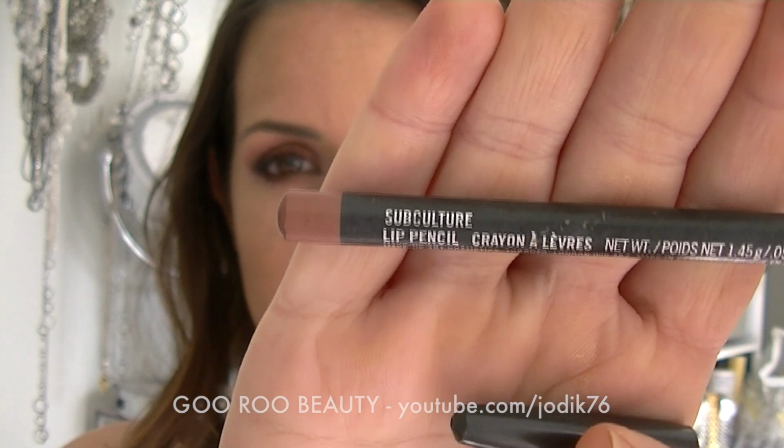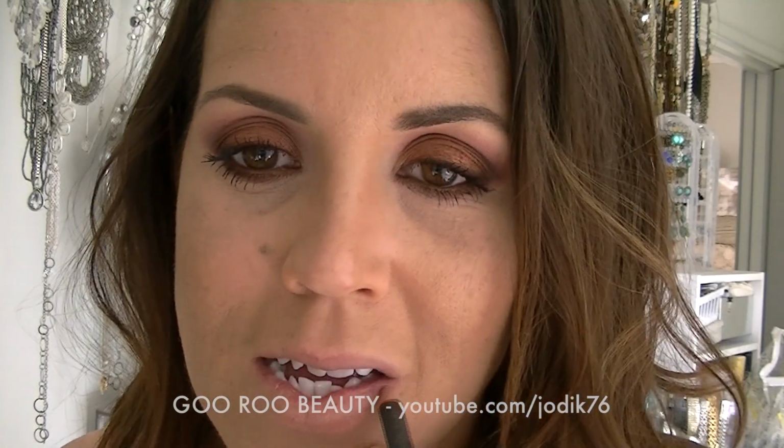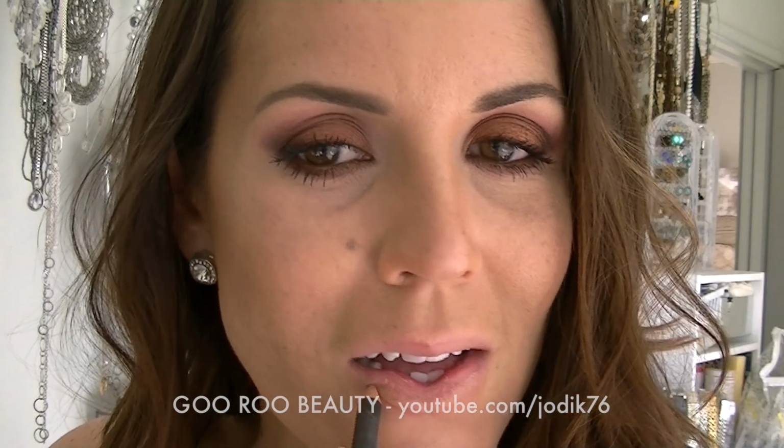Using a MAC lip pencil in Subculture, I'm going to line my lips, and then I'm going to go in with the new NARS Satin Pencil in Biscayne Park in just a minute.